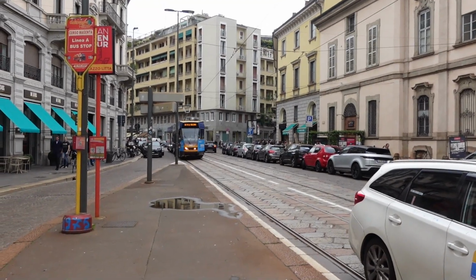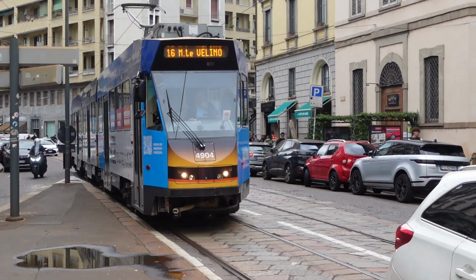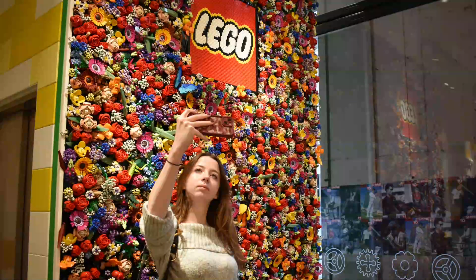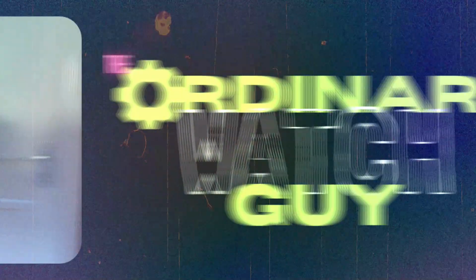Catching one of the famous Milanese trams, we headed for the boutique district of the city, and things were about to get an awful lot less down to earth very quickly. You know things are very different when you see a 4x4 Ferrari parked outside a Gucci boutique. As a light shower of rain began to appear, people appeared from nowhere trying to sell us umbrellas. After having a little bit of fun with Versace, Lego and Prada, we got back to our mission of finding amazing watches.